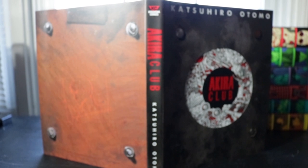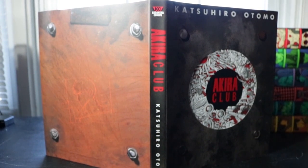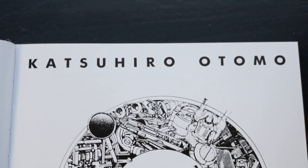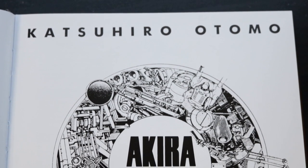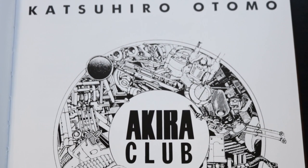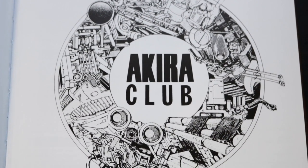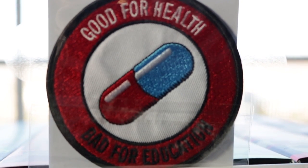And then finally we have here the 35th anniversary set, which actually came out in 2017, but I acquired rather recently. And this is a box set which contains all 6 of the Akira books, the same that Kodansha has put out previously as paperbacks, but in really nice deluxe hardcover format, as well as the Akira Club art book, which is a difficult book to get before this printing at least. And then also a nice deluxe box to wrap it all up, as well as a bonus little patch for you to iron onto your jackets if you happen to be in a biker gang as well.